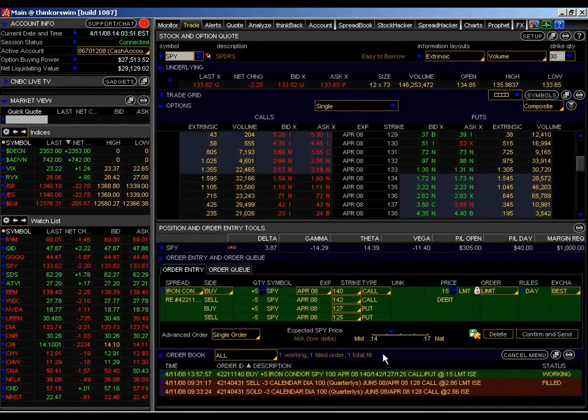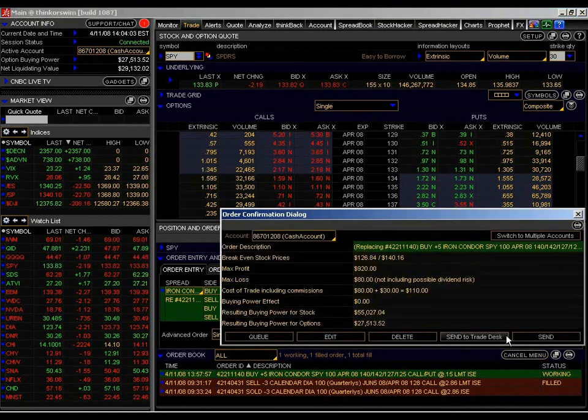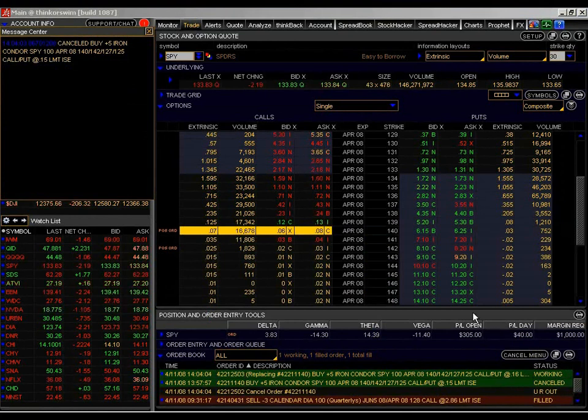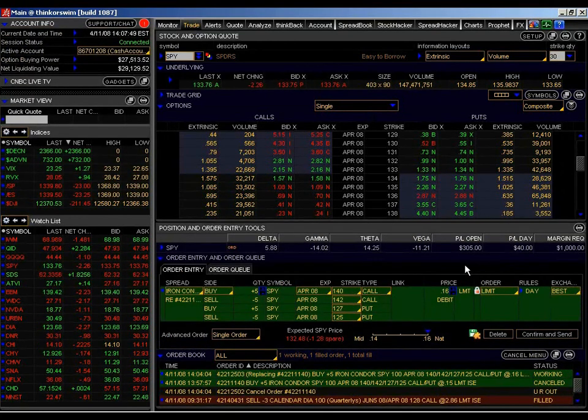Let's go back to our trade position here and see what we're doing. It's still working. We haven't gotten filled yet, and it's been about 5 minutes now. So what I'm going to do is raise this up to 16 cents and see if we can get out at 16 cents. Now, we've got $305 of profit open on this, and we'll capture that $305 as soon as we get out of this position. We made $40 just today on this position.